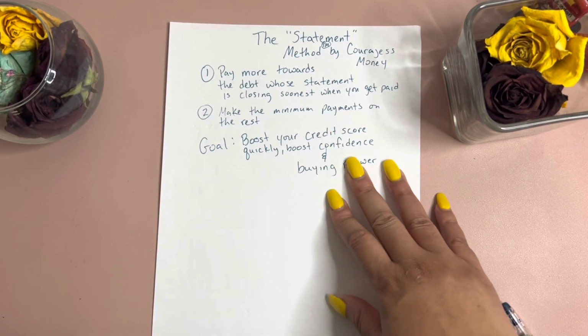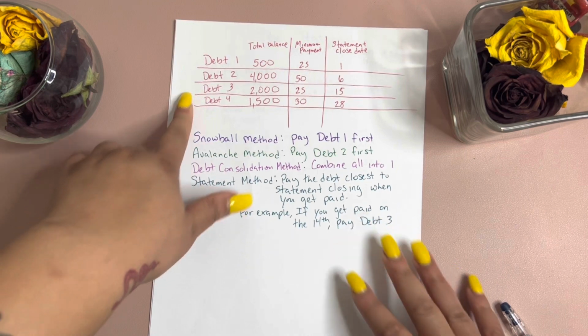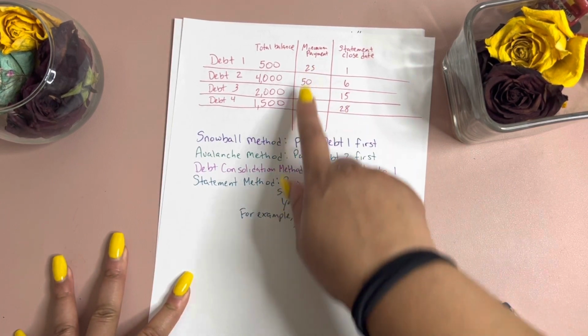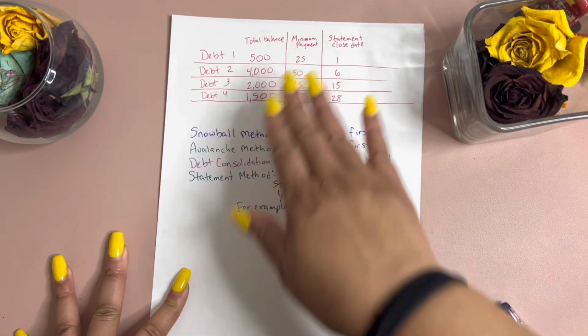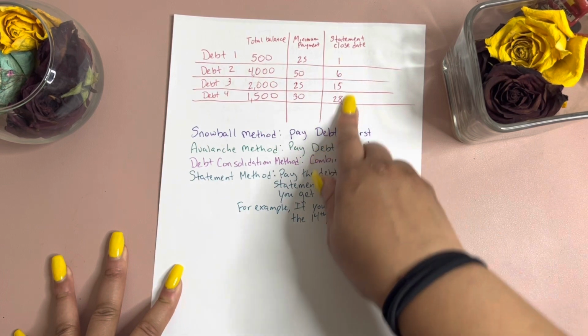So now let's see what that looks like in real numbers. We have debt number 1, debt number 2, and debt number 3, with balances of 500, 4,000, 2,000, and 1,500. The minimum payments are here because remember, you're still budgeting for the minimum payments. No matter what, you need to make those payments because we do not need your credit to take a hit, right? But let's look at the statement closing dates.